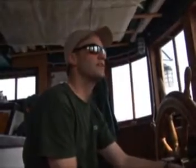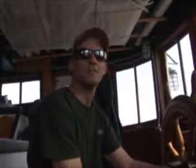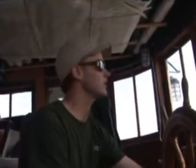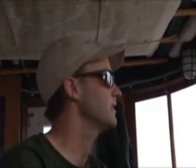The most asked question that we get about the engine is, where do you get parts? That's what people always want to know, because it's old and it does seem like it's amazing to have to replace anything, especially when you can't just go to the auto parts place. The answer is that you go to a machine shop with your broken part or with your worn out part, and they make you a new one.